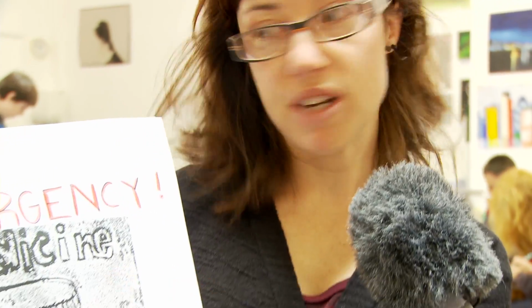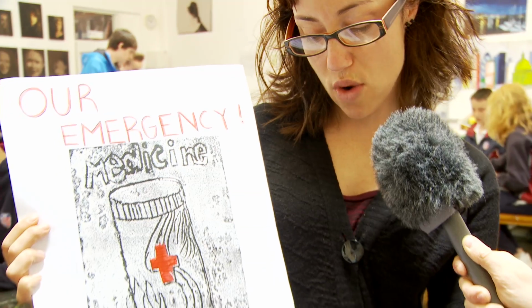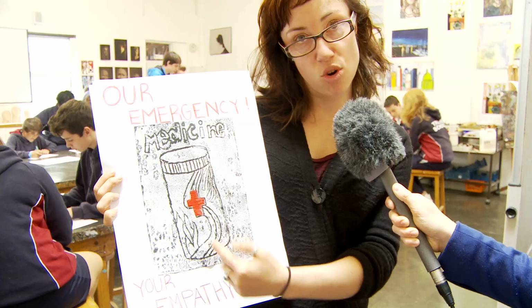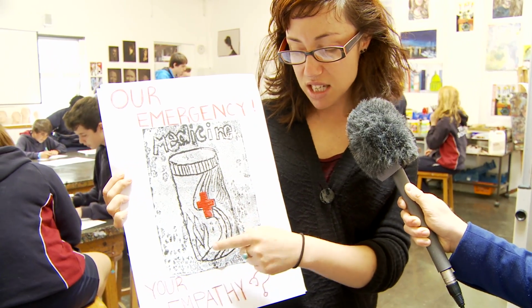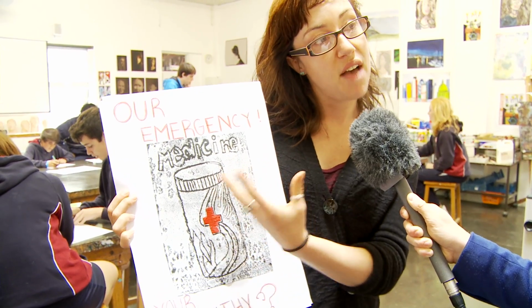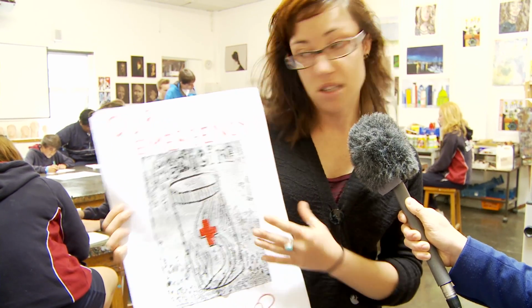This one, the group works really well together. They said, our emergency, your empathy, and he uses a stethoscope as the question mark. And they had a medical bottle here of drugs, and they decided to make it look on the medical bottle as if sort of fire, wind and water, and these sort of drugs that you'd need for a disaster.